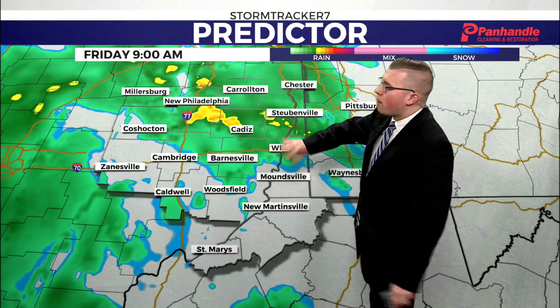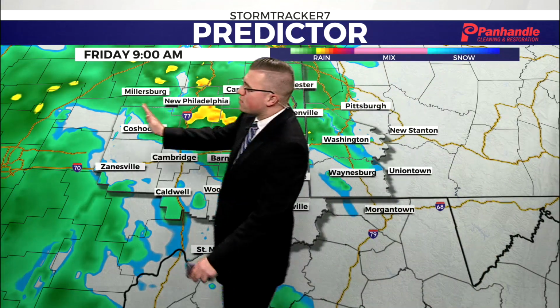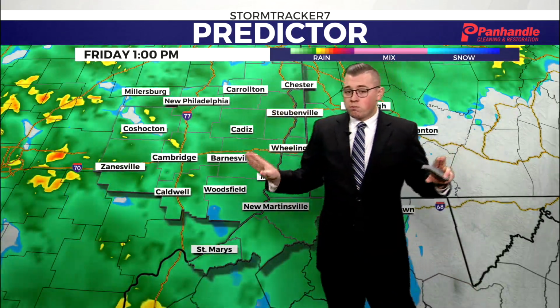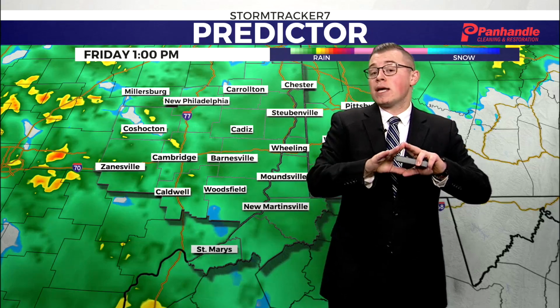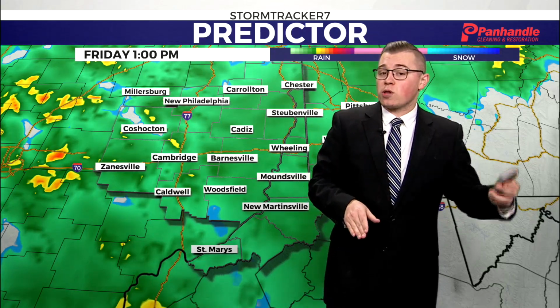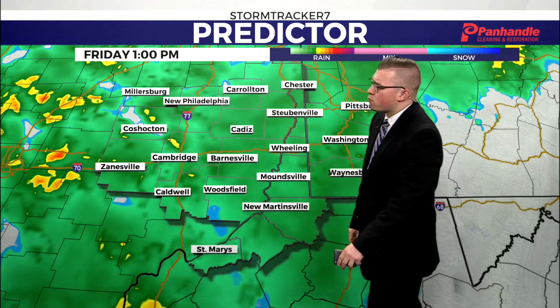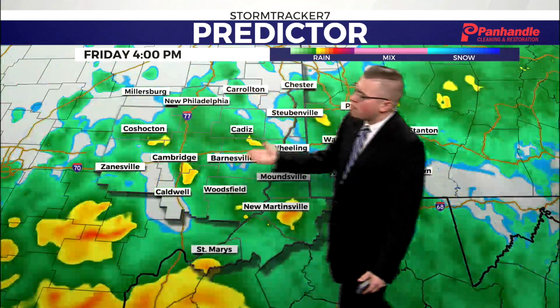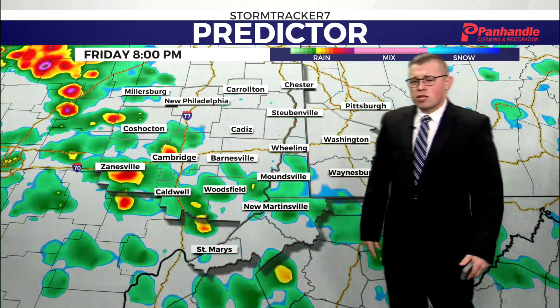the area, though mainly north of I-70 and west of I-77. Though as it moves east, we start to see it become more widespread, so just expect scattered to widespread, steady showers throughout the late morning and the early afternoon. Still could see a couple moderate pockets here and there, but most of the heavy does remain off to the west by 77. See a couple moderate pockets throughout the afternoon.